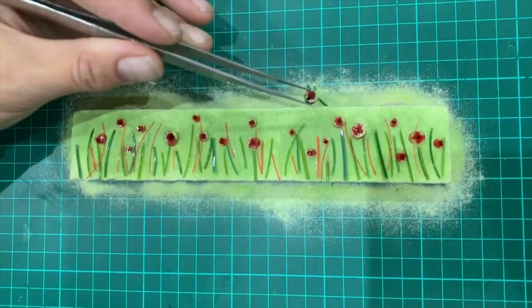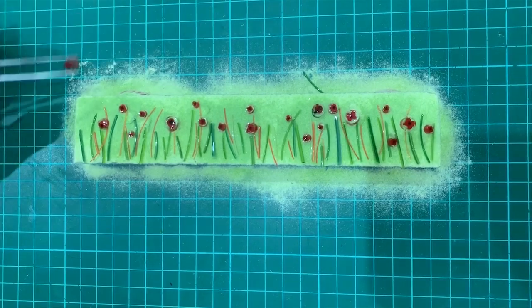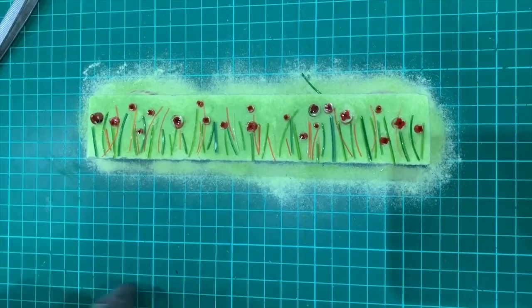So that's all the poppies I'm going to put on. I'm just going to add a couple of ladybirds, because I've got them and they're so cute. Put them on like that. And then finally, as I always do, I'm just going to add a bit of frit.